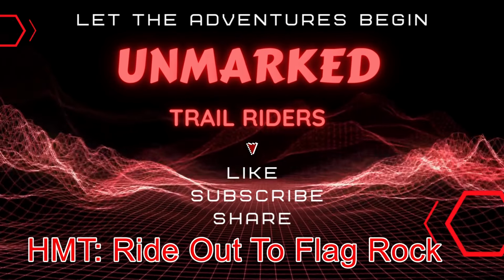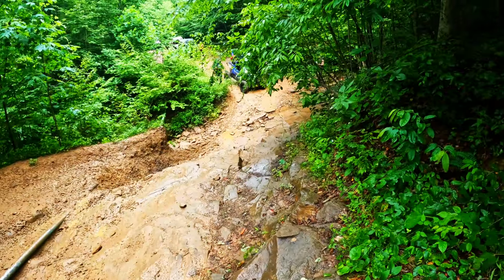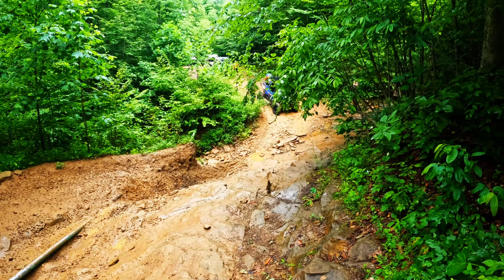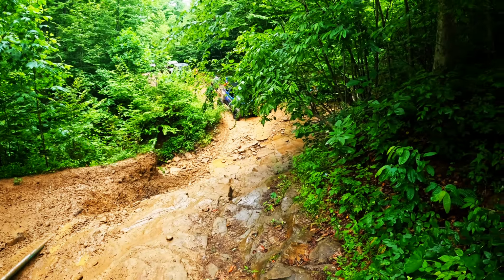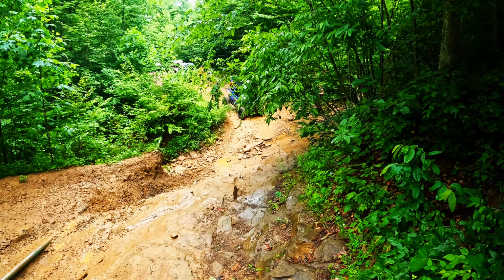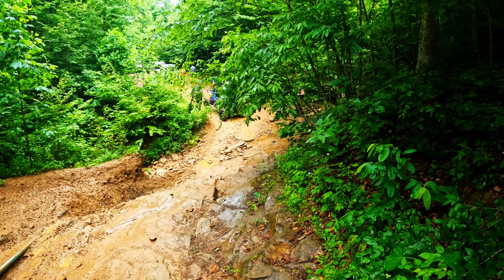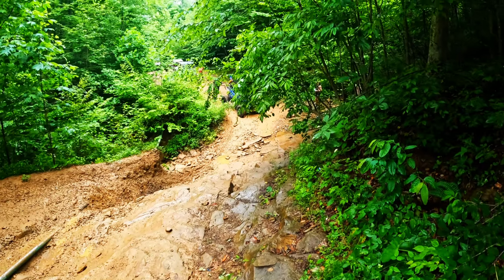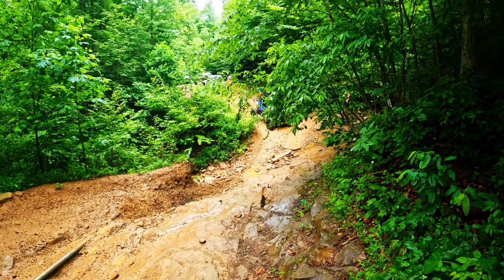Guys, so we're on a hill leading up to Flag Rock. I think Flag Rock's like up here someplace. But first, we got this section of rocks right here, a little rock climb. There's a couple steps off camber a little bit. This is gonna be pretty much Sterling's first real technical obstacle with his machine. So we're just gonna get GoPros and stuff ready.